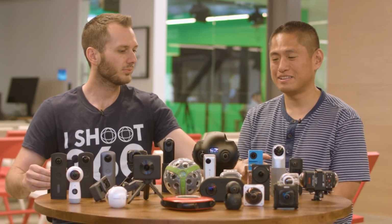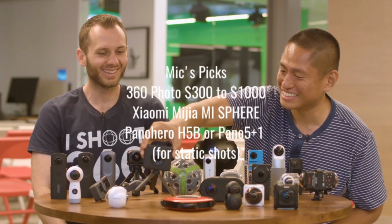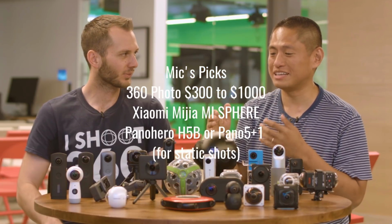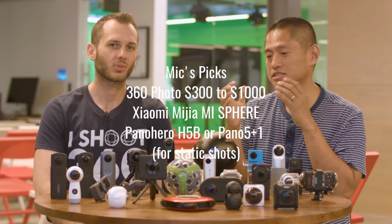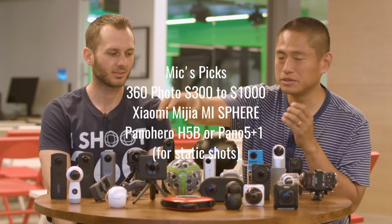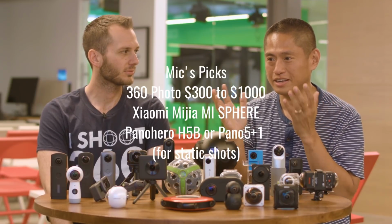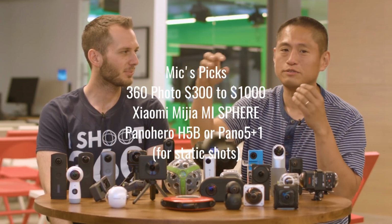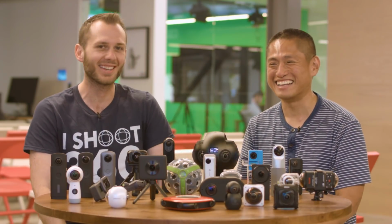Okay, and for me, I'm going to be cheating a little bit, and I'm going to still pick for this category 300 to 1,000. I will cheat and say Xiaomi, even though it's actually less than 300. For the image quality, I find that the best. Now, there are certain shots where it has to be spontaneous, like your kids blowing out the candles on the birthday cake, something like that. I would pick this. That's right. Not that kind of photo.